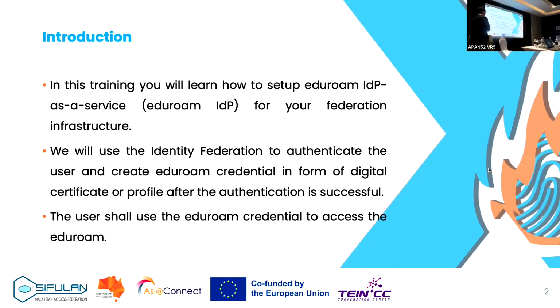Okay, so for this hands-on training, you will learn how to set up Eduroam IDP as a service, or to be short, just call it Eduroam IDP, for your federation infrastructure. We will use the identity federation to authenticate the user. We will also create an Eduroam credential in the form of a PFX certificate, which users use with the portal to access the Eduroam service.